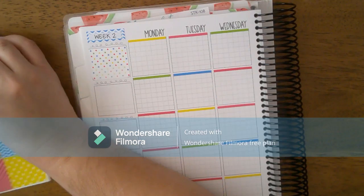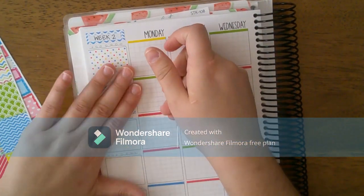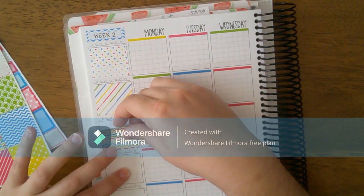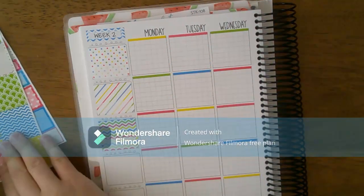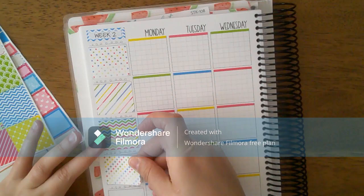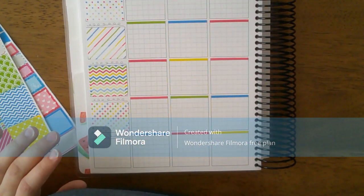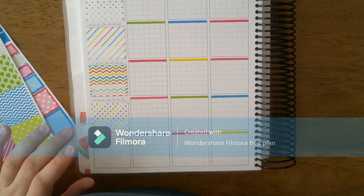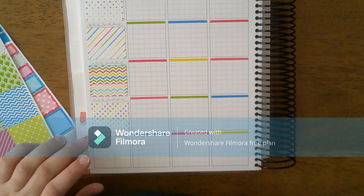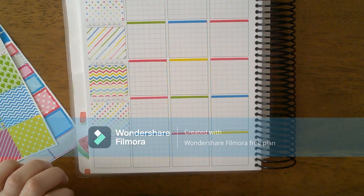And these aren't laying down as good, but that's okay. What is going on this week? This week we do have a hair appointment, and I need to find out what day that is actually. Let's see here. The 6th. Okay.